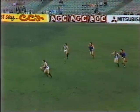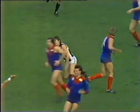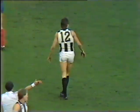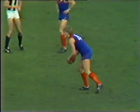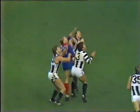Fellows at left centre wing for Collingwood. They've got 5 goals on the board so far. Giles and Banks. Umpire says a free kick to Melbourne. Dennis Banks not too happy with the decision. Peter Giles takes it at half-back. Giles to right half-back flank. Goes out towards the centre wing position.